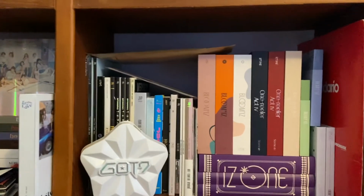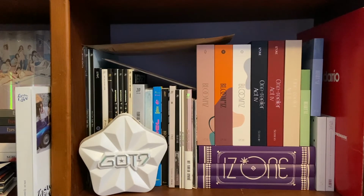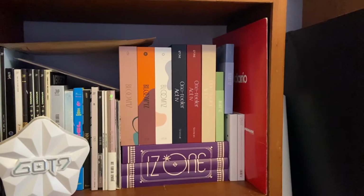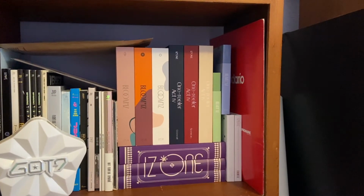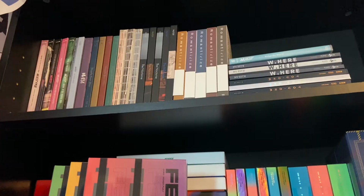And then we have this shelf, which is some GOT7 and JB solo lying on top. And then we have my completed IZ*ONE collection, all the versions, fantastic. No Japanese releases though, but all the Korean versions. So we love that. Love that for me, because I do love that for me. So that is that shelf. So those are the IZ*ONE albums.